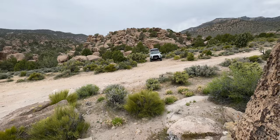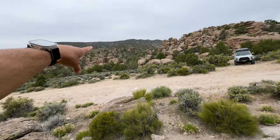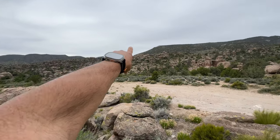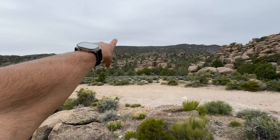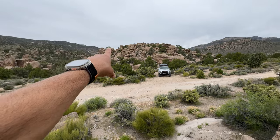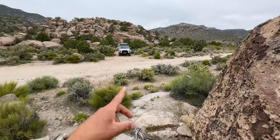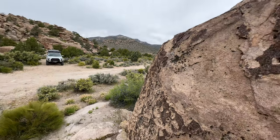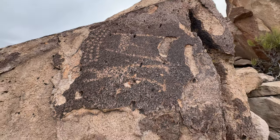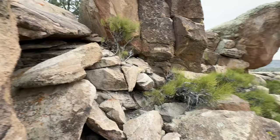Back to the vehicle. We climbed all over these rocks. We climbed up way over there, way back there, came down, came back up here to these rocks, went up and over. I was all over these places. So now we're in front and here's some more. I'm sure you're getting sick of looking at these things. I have no idea, but I like them. They're cool.